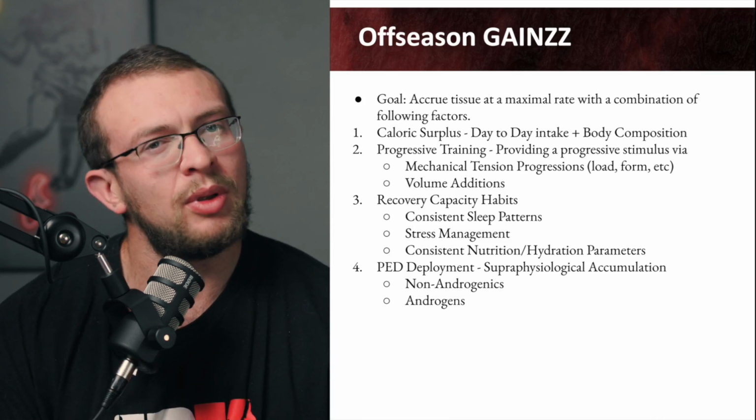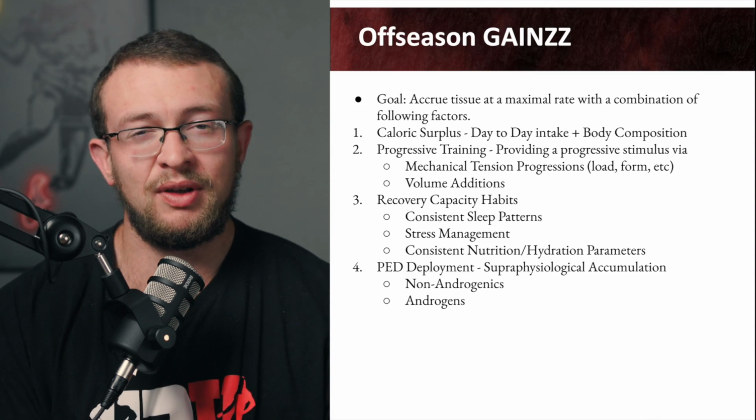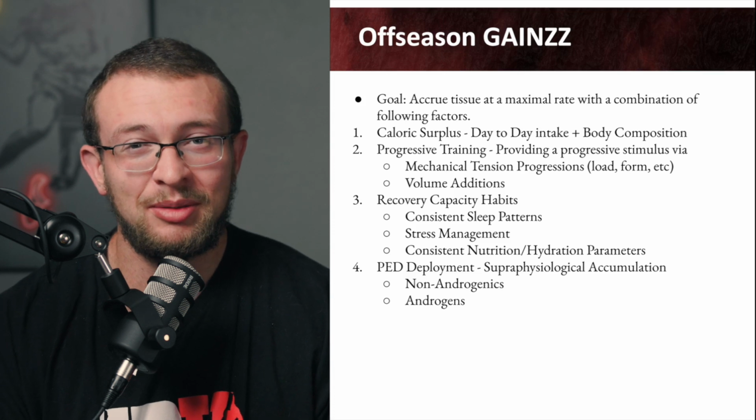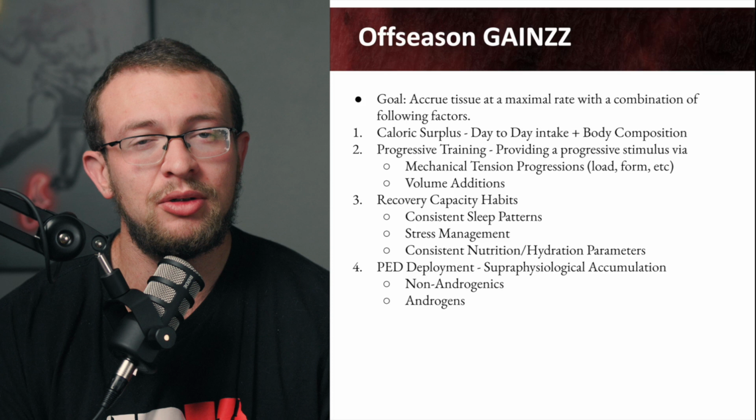This will also start to play into stress management and making sure that you're capable of managing life's daily factors. The higher the stress, the harder it is to adapt to the training stimulus that you're providing because you're taking away from your recovery capacity to adapt to the training stimulus.